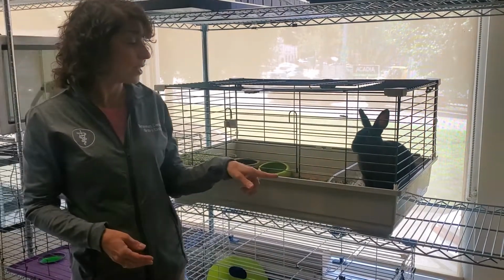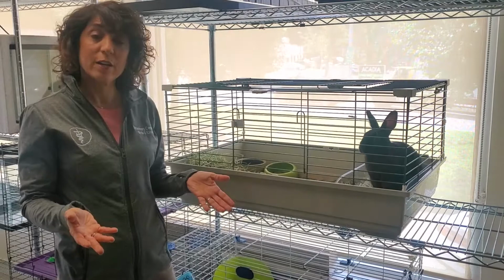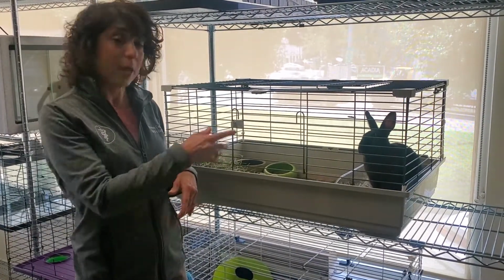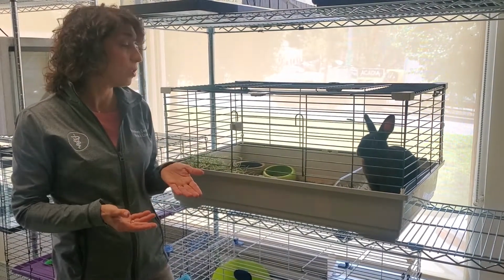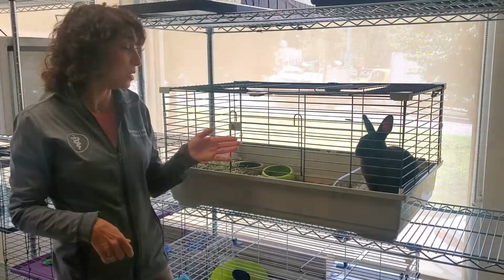You want to have a litter box, and this happens to be the litter box that this guy likes. It could be any safe, ideally plastic, something you can clean easily box, filled with paper-based bedding. We like to use shredded paper. There's some commercially available shredded paper beddings that you can use, litter you can use, but you can actually make your own with a paper shredder at home. That's what we do here.